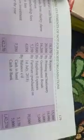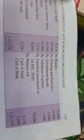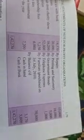Then you see the government bonds are there. The government bonds will find their place on the asset side of the balance sheet. So it is of capital nature and will not find its place in the income and expenditure account. Then telephone expenses rupees 1,000 are to be written.